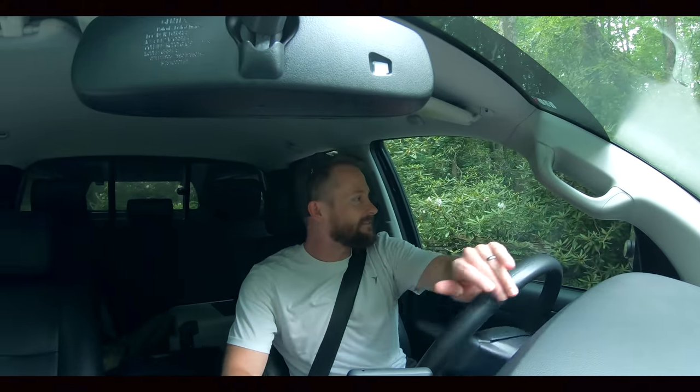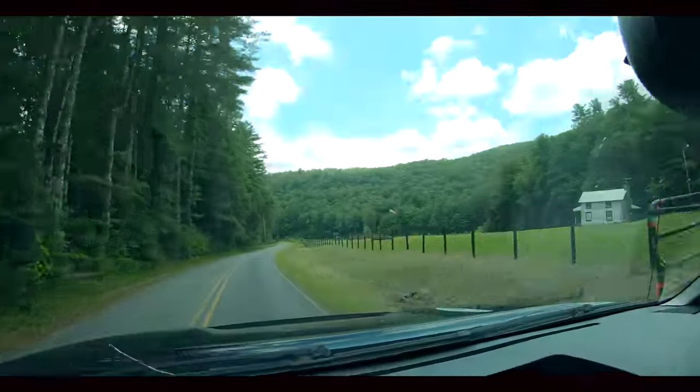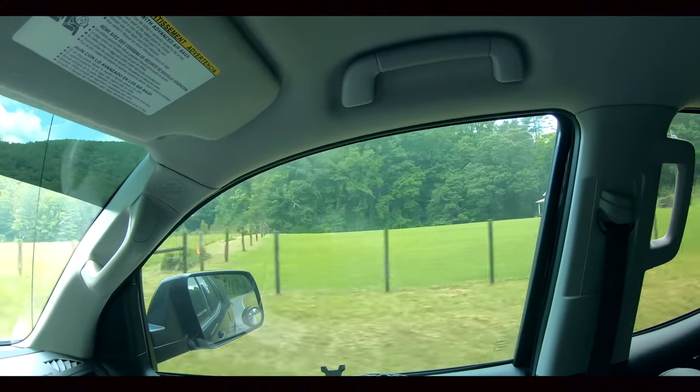On with the adventure. It's funny, for this one little community, the road turns to pavement. It's about a mile long and then it goes back to gravel.